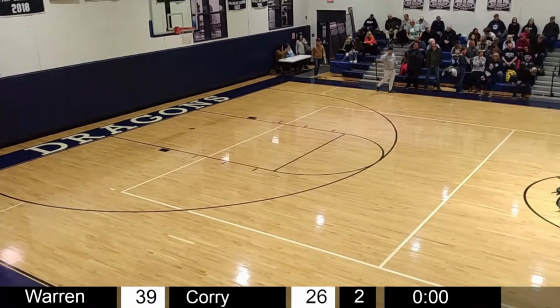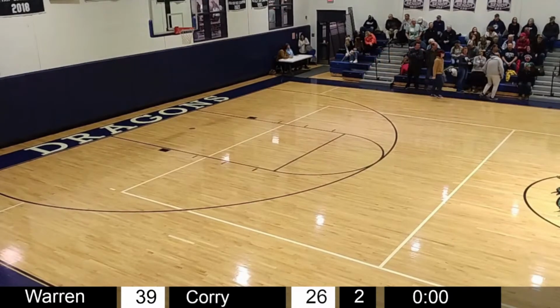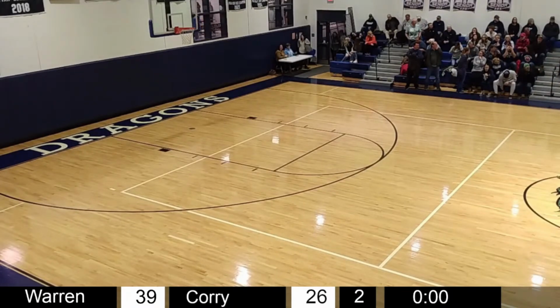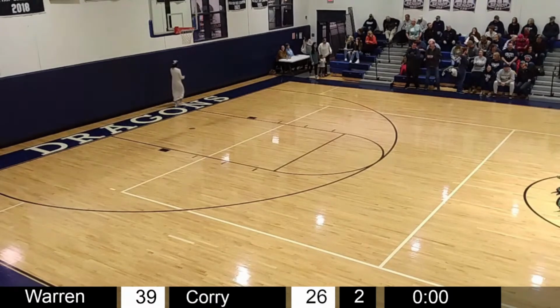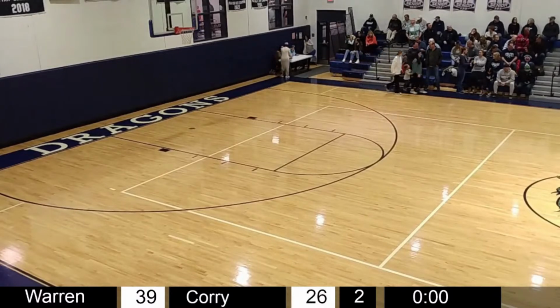Yeah, absolutely. Teams are going up and down the floor at a frenetic pace for almost the entirety of the first half, really just pushing the tempo, pushing the ball up the floor. Didn't really see a whole lot of half-court offense being run by either team for the most part. Obviously a few times throughout the half they settled in, but for the most part, both teams wanted to get up and down the floor and run the ball.